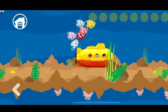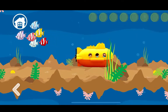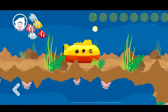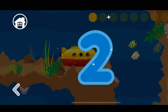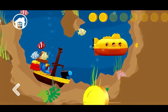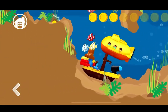What a beautiful view. Oh, we need to collect 10 coins. Okay, let's go. I see one. Okay, two. One. Let's find the other one. Two. No. Oh, three. Look, it's a ship. Maybe someone's pirate ship. Oh, it's a fourth coin.